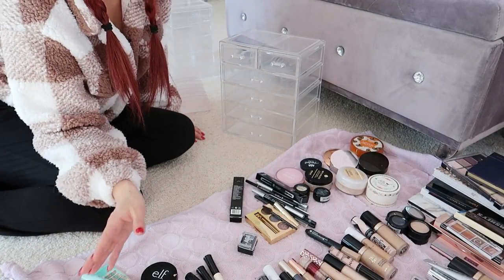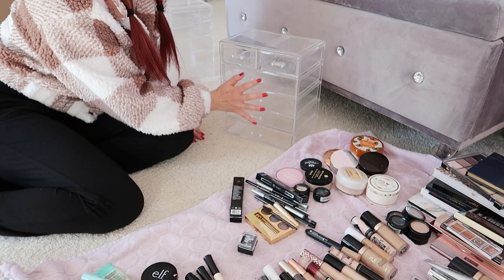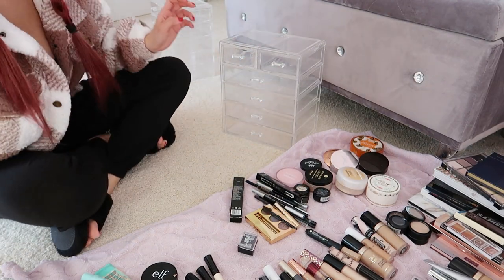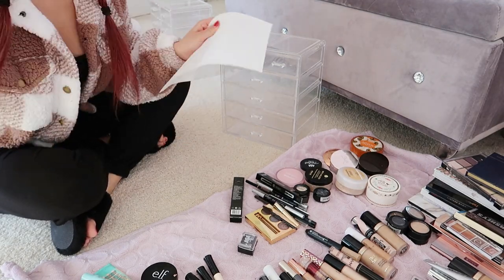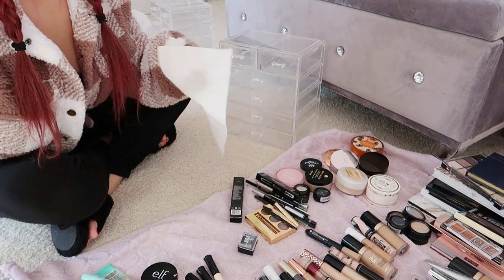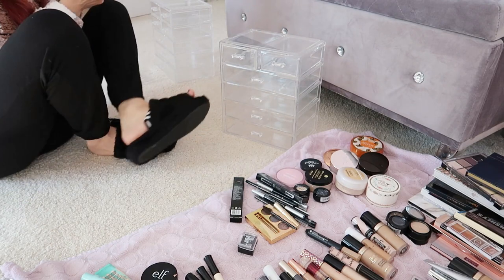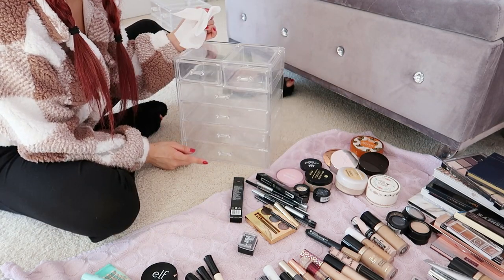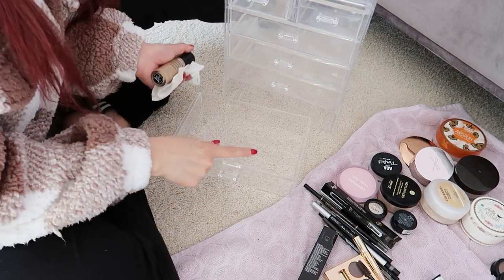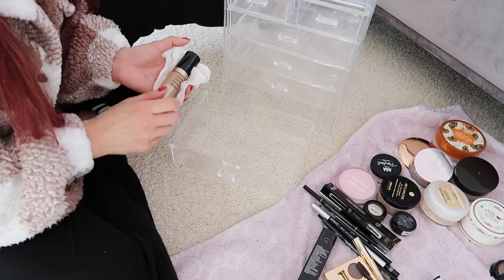So now I'm going to start putting the makeup in. I want to have each drawer designated for a certain makeup product. I think this one is going to be all face stuff, and I'm actually going to take a paper towel and just kind of dampen it with this disinfectant, and I'm going to wipe off the products as I put them in. I think I'm going to put all of my concealers on the bottom drawer here. So I think I'm going to organize my concealers by lightest to darkest.